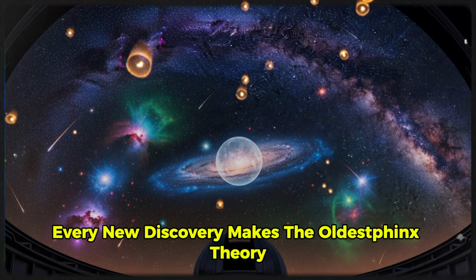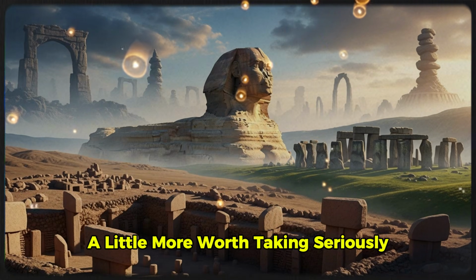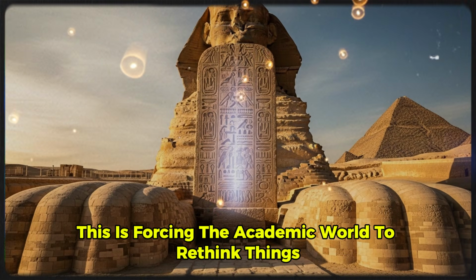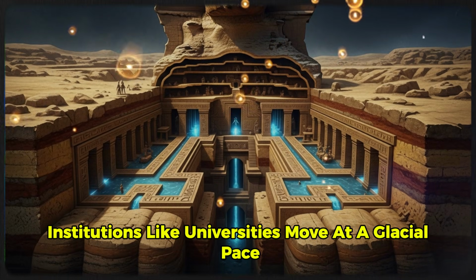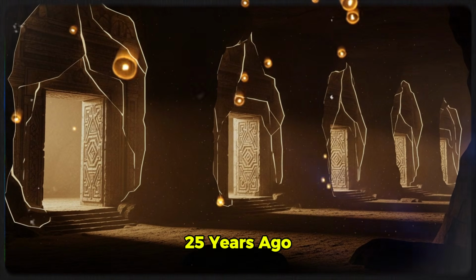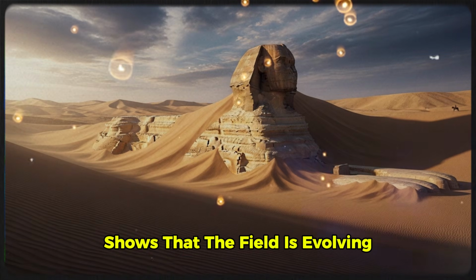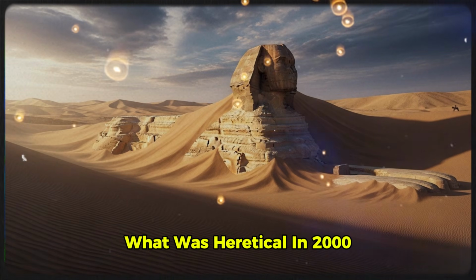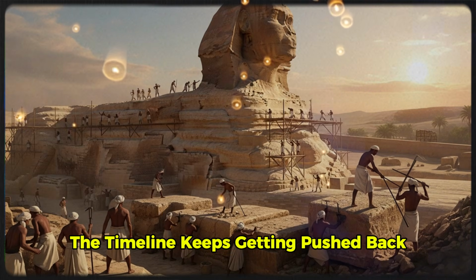Every new discovery makes the older Sphinx theory seem a little less outlandish, a little more possible, a little more worth taking seriously. This is forcing the academic world to rethink things. Slowly. Very slowly. Institutions like universities move at a glacial pace, but they do move. The very fact that Göbekli Tepe, which would have been considered fringe archaeology 25 years ago, is now taught in mainstream archaeology courses, shows that the field is evolving. What was heretical in 2000 is conventional wisdom in 2026. The timeline keeps getting pushed back.